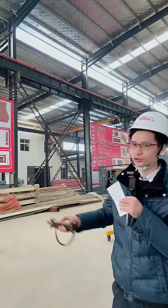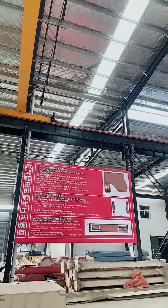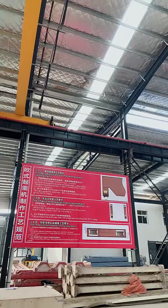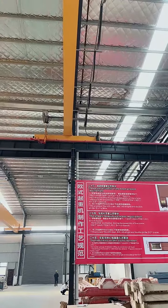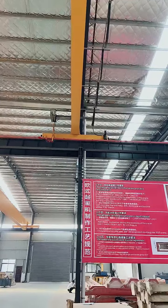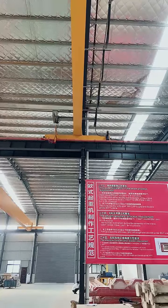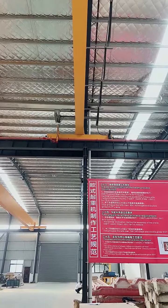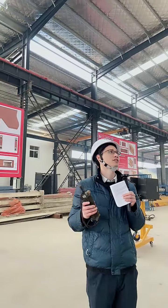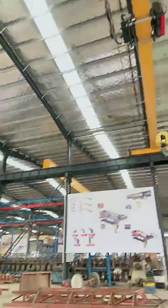And for this crane, let me show you the side. For the whole crane, as I just introduced, it is composed of the two end beams and the hoist. That is the total power supply box, and the electric box for the hoist is in the hoist. And this is the wireless control, and we can also provide pendant line control. And for the system, you can see the hoist power supply.